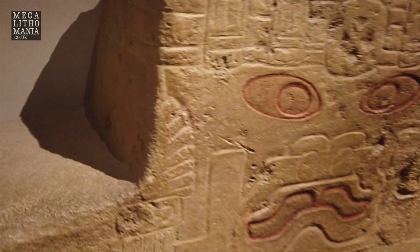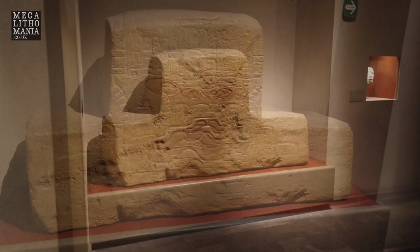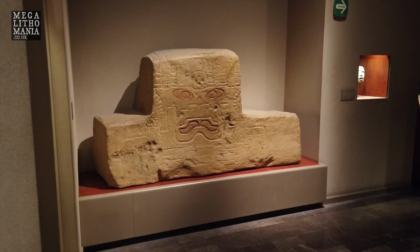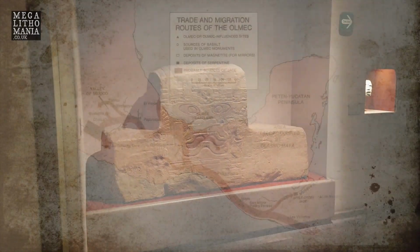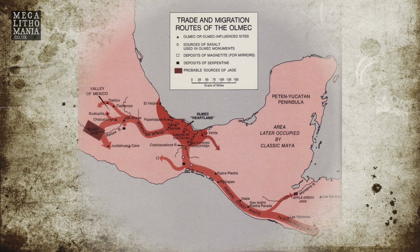So this is absolutely amazing to see here on display. It's now thought that the Olmecs were in Guerrero and Morelos from an extremely early date, going back potentially to 1200, 1400 BC, which is really the peak of the Olmecs. So they would have come down almost immediately after settling on the Gulf Coast.